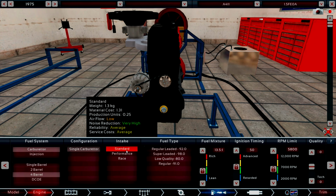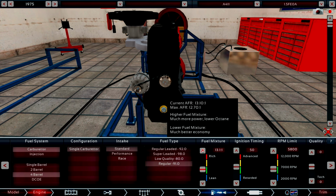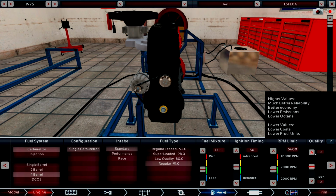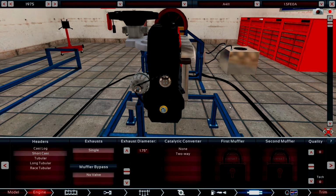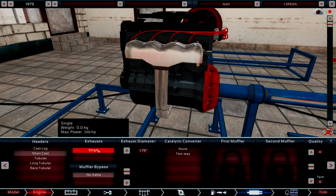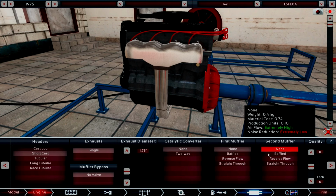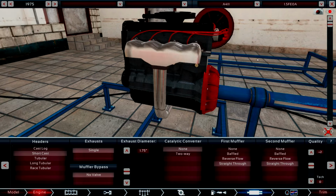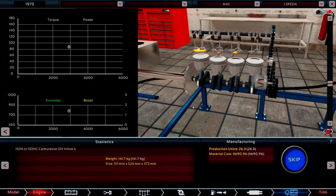We're going to go with standard intake, and we're going to design this thing for regular fuel, okay? But we're going to try and leave a catalytic off of it. Let's give us a little bit more fuel mixture, and let's keep the RPMs a bit low. We'll boost this up. Okay, so let's go with a short cast, and single, no bypass. Let's go with no catalytic converter, no muffler. Let's do a pair of straight-throughs. This is a tiny 4-cylinder, all right? So let's go through here. Let's start this baby up.